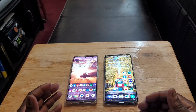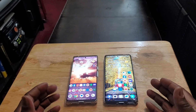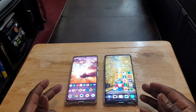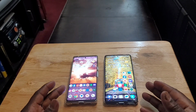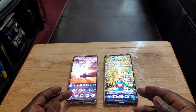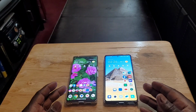Now, if you're somebody that uses your phone light to medium, you may get 2 days on the Google Pixel. Keep in mind the way I use my phone: always on display is on all the time, with the display at 100% brightness, which most people don't have their phone that bright. Also, I'm getting all my notifications in real time. I'm using Quad HD resolution, and I'm also using 120 hertz.